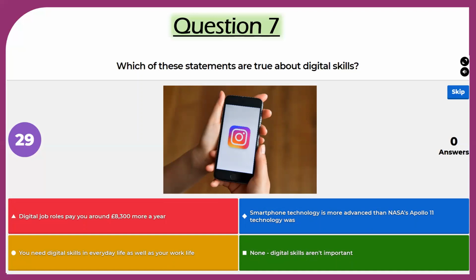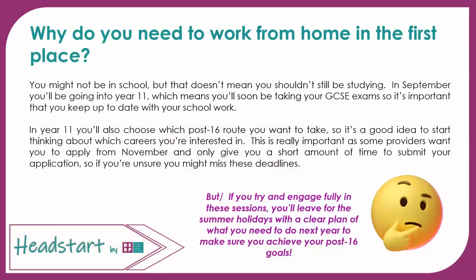And we're also going to be going through some hints and tips about how you can work from home and develop your digital skills. Okay. So why do you need to work from home in the first place?